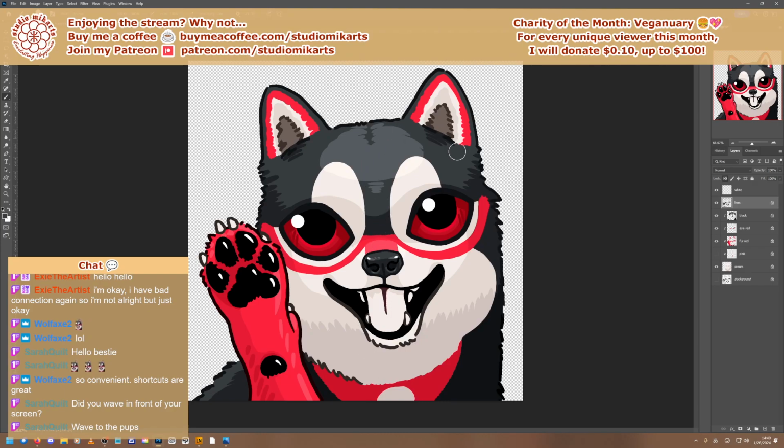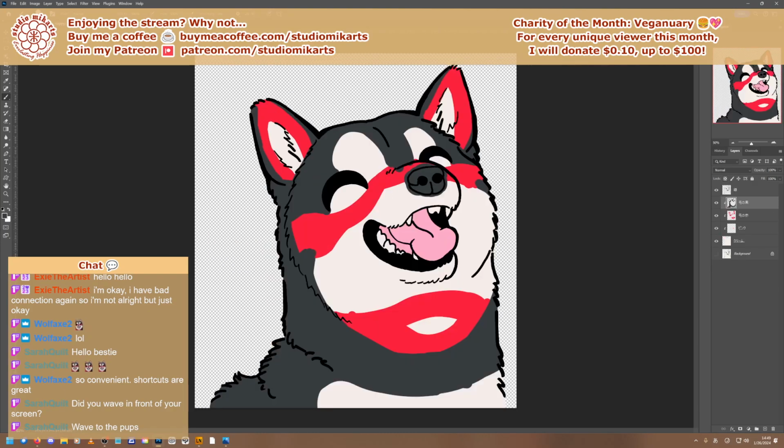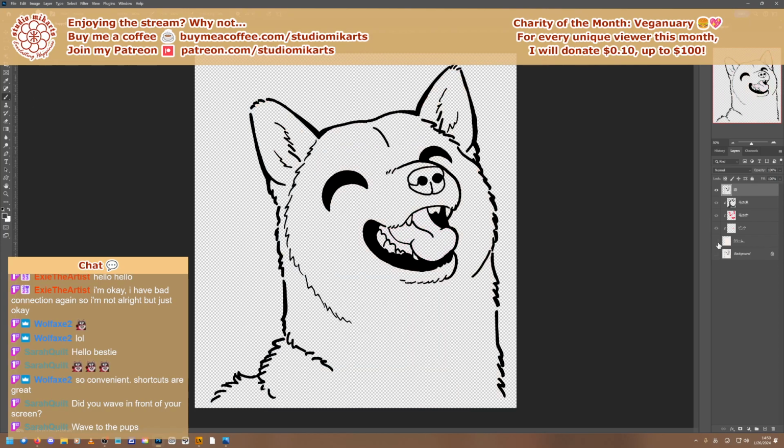Okay, let's see, what else? I think that's it for base colors, because we're not going to be seeing her eyes. The only thing I did think the other day was that I kind of wanted to make the eyes even bigger. I need to just do that. We'll turn the colors off so they're not distracted by that. And, because it's meant to be a chibi.